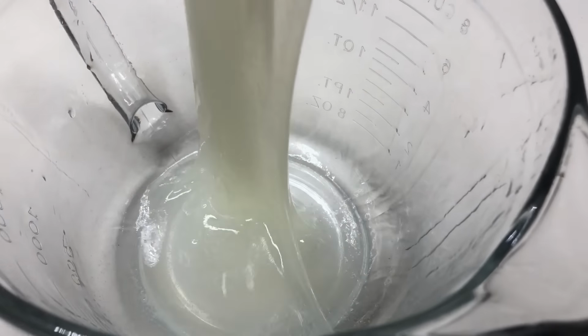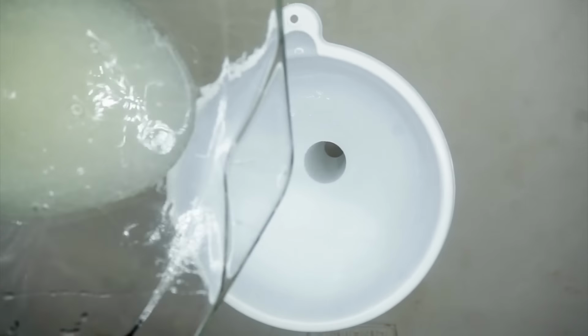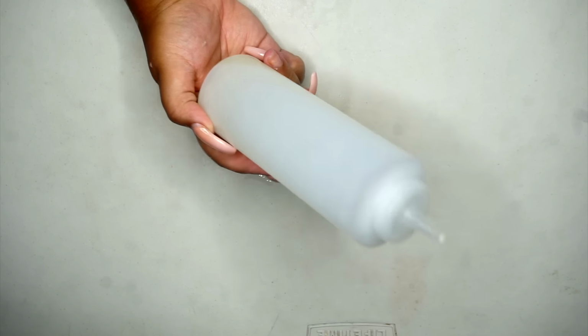Like, oh, I just love the texture. It's just so amazing. Now I'm just going to decant the aloe into an applicator bottle to make it easier to apply because this thing can get everywhere. And that's just an applicator bottle. Yeah, but let's get to applying, y'all.